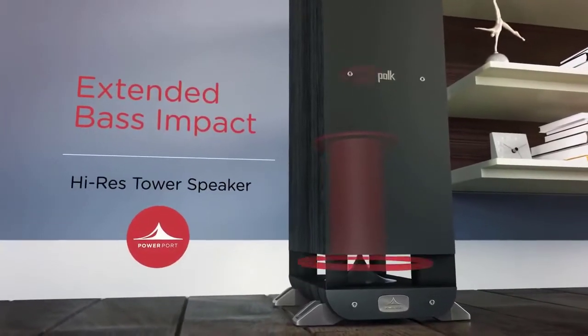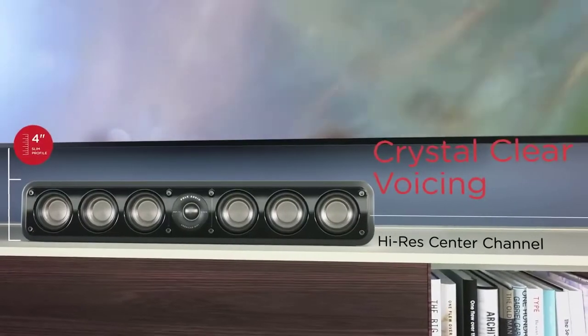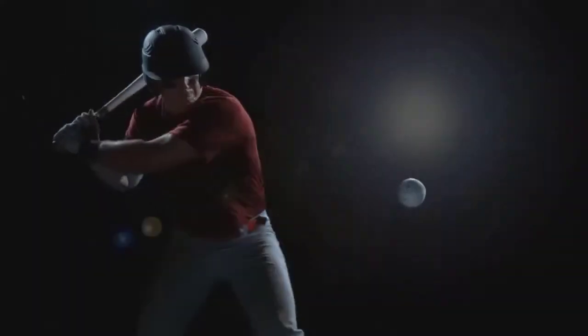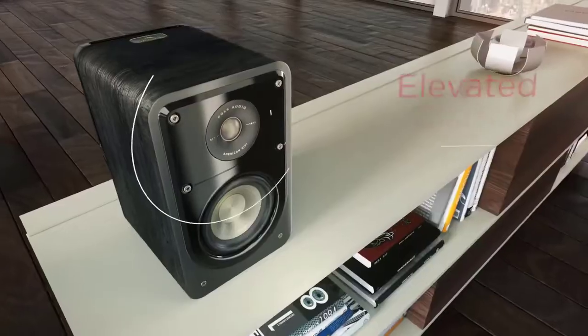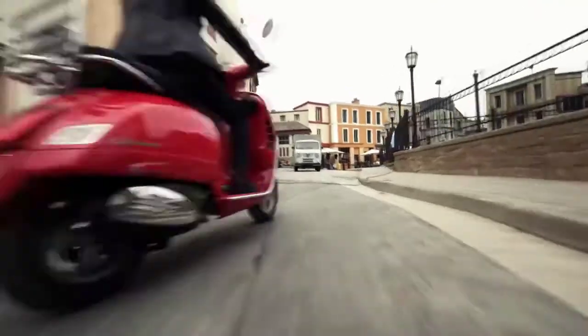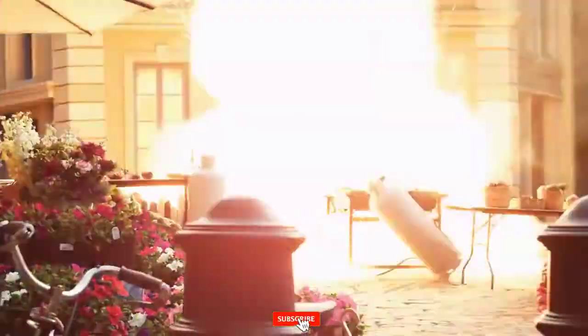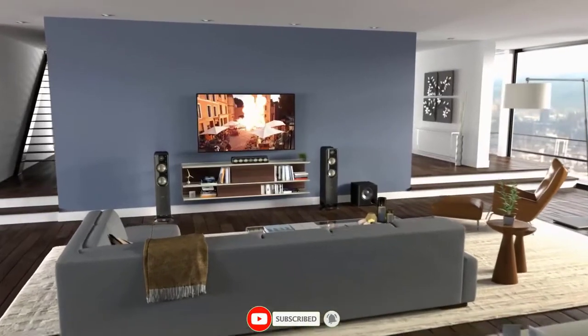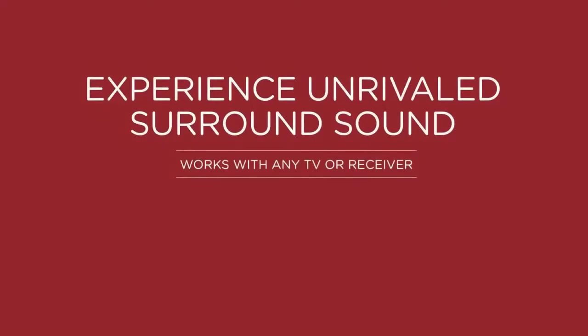Feel rumbles of deep bass. Hear every word in your movies and music, including crystal clear vocals. We are committed to bringing you reliable, unrivaled surround sound that works with any system. Elevate your home theater to the next level. Polk. Expect great sound.